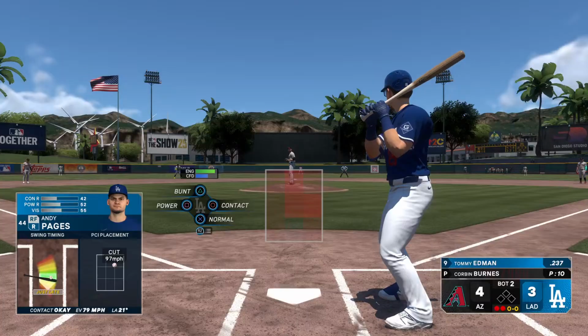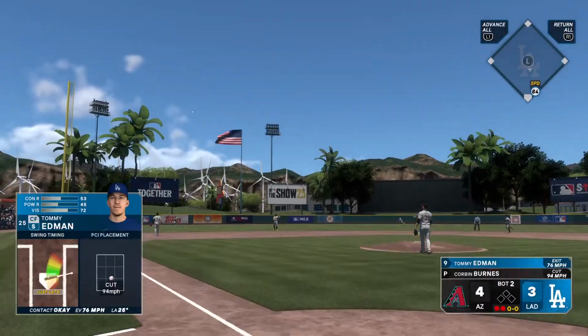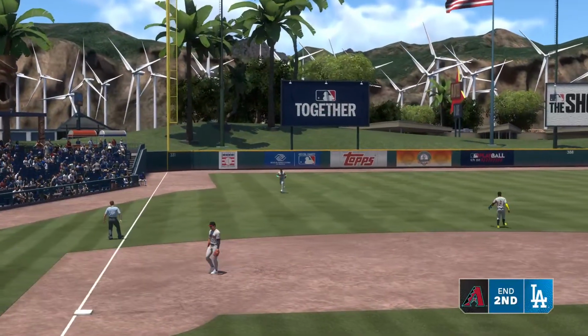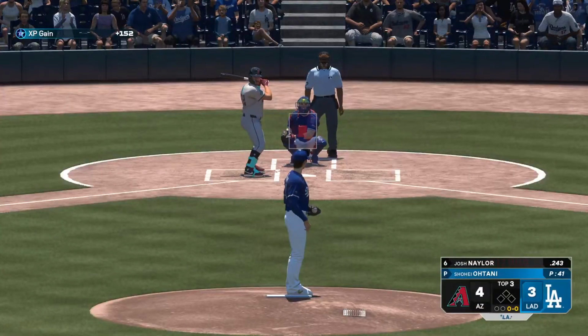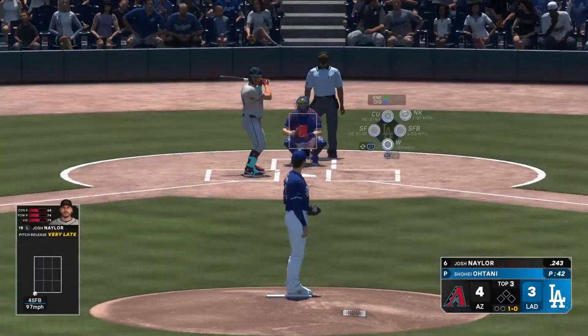Here's a switch hitter, Tommy Edman. In the air, left side. Gurriel handles the chance. That is the inning. In this inning, the long ball was working. It's now a 4-3 ball game.